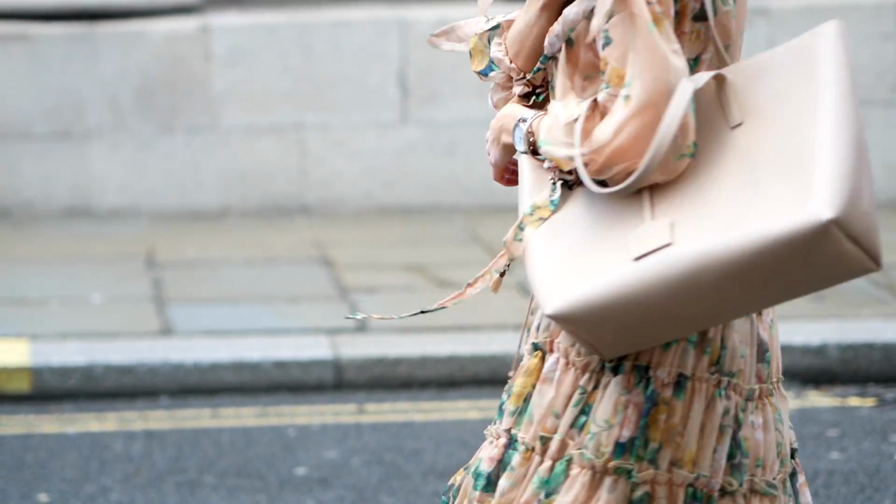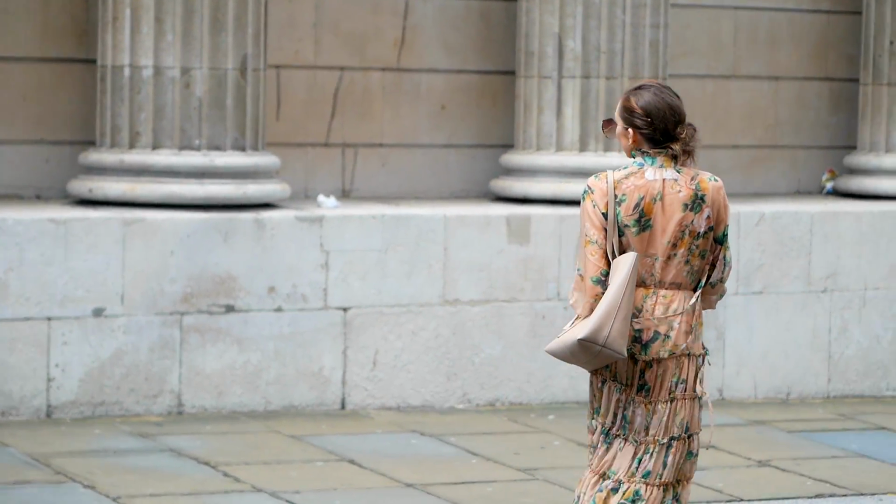Pair of winter boots, something like this you could not only wear in autumn with woolly knits, but you can wear it in spring as well with some sandals, which I love.